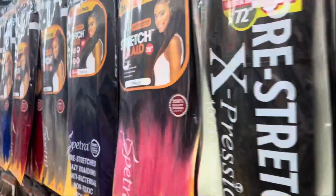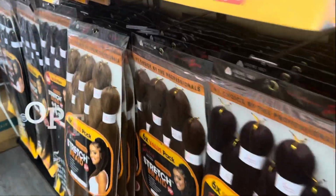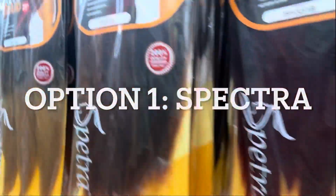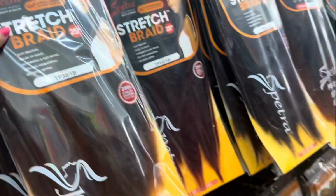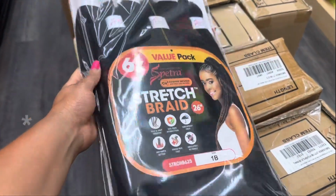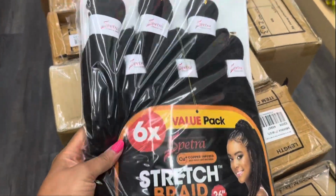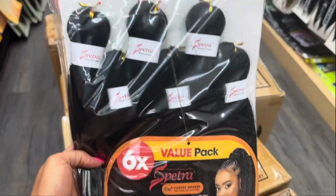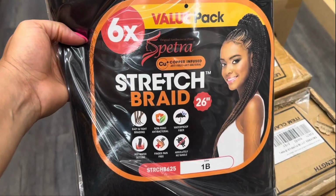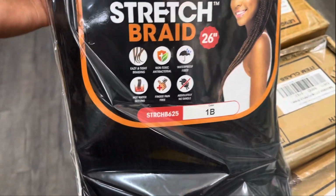So right now I'm just walking to the first brand that I would recommend. And if you know the packaging, you would know that this is Spectra braiding hair. Now, the reason why this is the first braiding hair I would recommend is because it is antifungal, antibacterial. This is not a brand that I would recommend if you like to experiment with a lot of color, but if you know you have an allergic reaction, I would say start with Spectra.